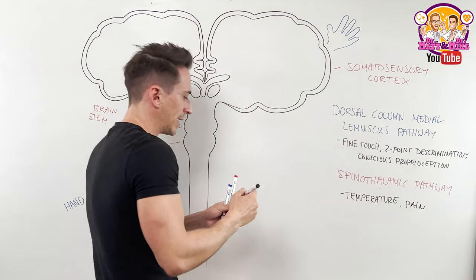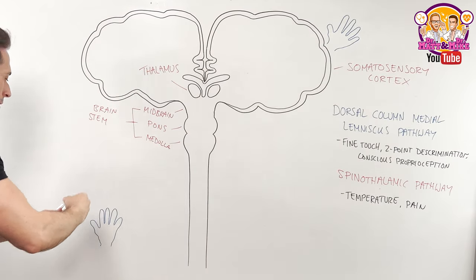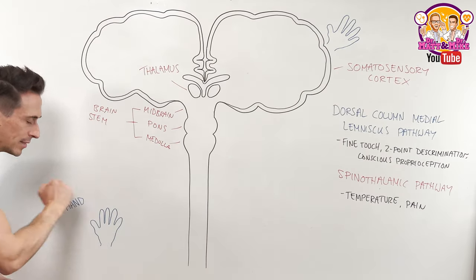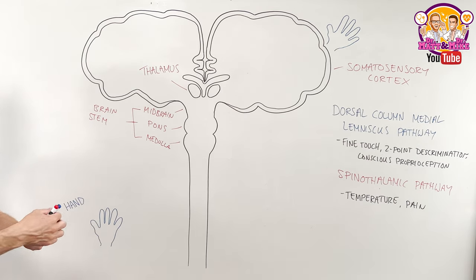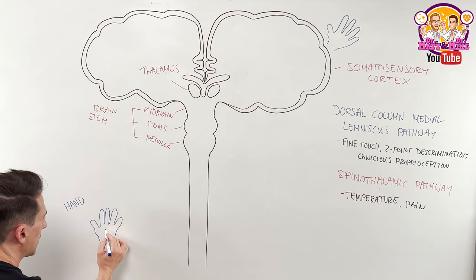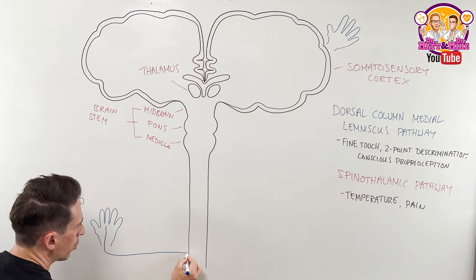So these are the two ascending pathways we're going to take a look at. First, let's take a look at the dorsal column medial lemniscus pathway. Someone takes a feather and tickles your finger. It triggers receptors in the neurons of your hand, and this begins to send an action potential down the neuron of your hand into your spinal cord.